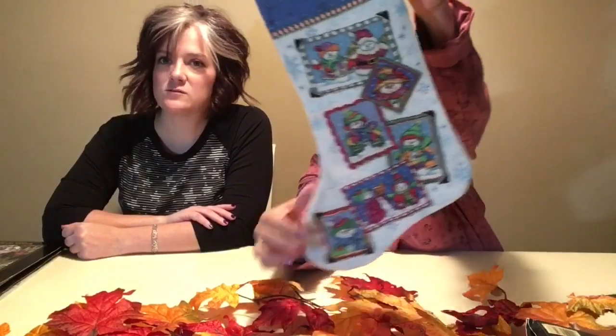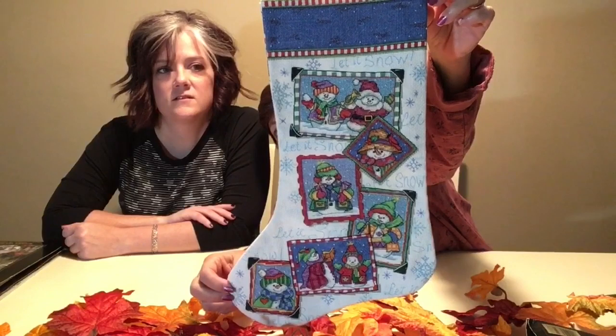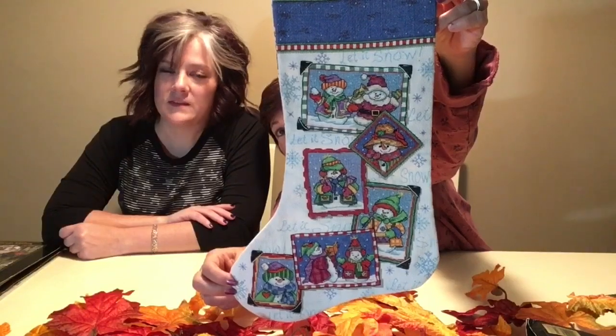So one more. Sorry, I don't know the name of this one. I think it's in a book that you have. Yeah, I'm pretty sure it is. A snowman in each square. That one's cute. That would be good for a kid. There's one with a cardinal on it and a hat.